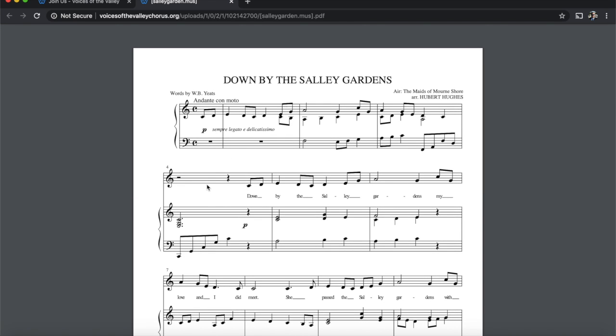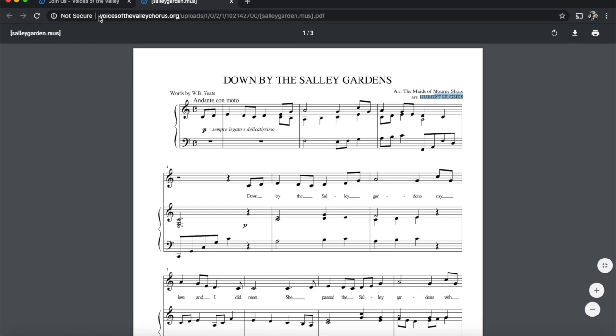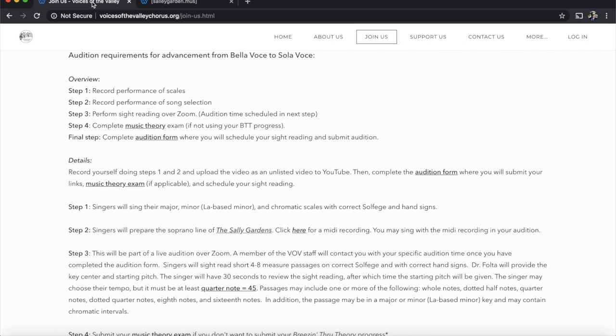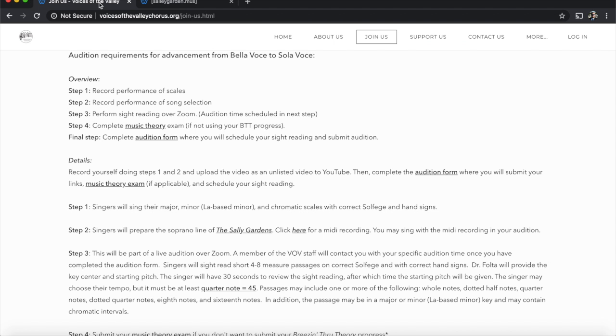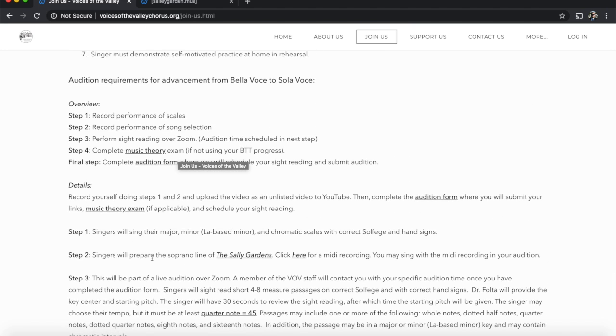Listen to it. And if you're looking for recordings of it, just trying to get a feel of it, make sure you type in Herbert Hughes, because that is this specific arrangement. Lots of people arrange it different ways, but you want to make sure you're learning this one. Make sure when you learn this also, try to use solfege. Notice it starts on do. Go ahead and try to figure that out on solfege. It'll help your learning process. That's step 2. Easy peasy, right?